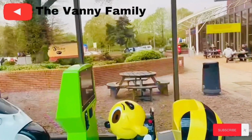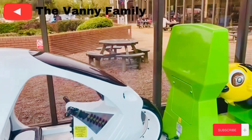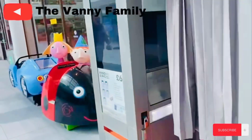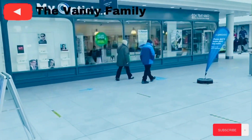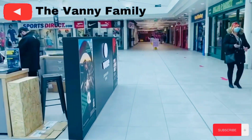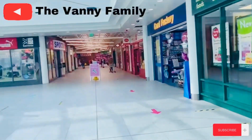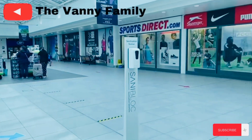And in every shopping center we've got this for the kids. Yeah, so if I have the children with me, they would have played inside. We have digital passport. You can just go in and have some pictures. Go back again. Sports Direct.